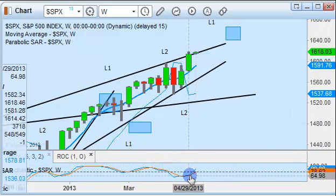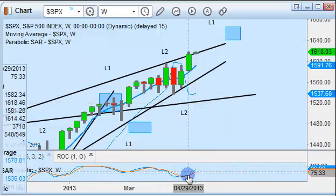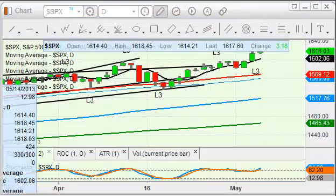The five-week stochastic turned over for a buy signal coming up out of this L2 model bottom and is trending higher with a widening spread, suggesting there's a chance for lingering momentum. Now let's go to the daily chart.